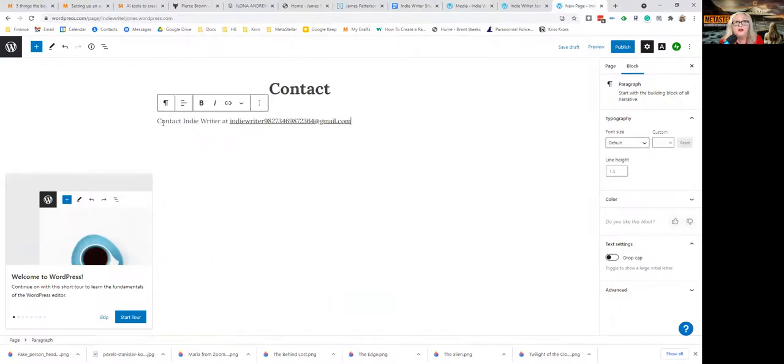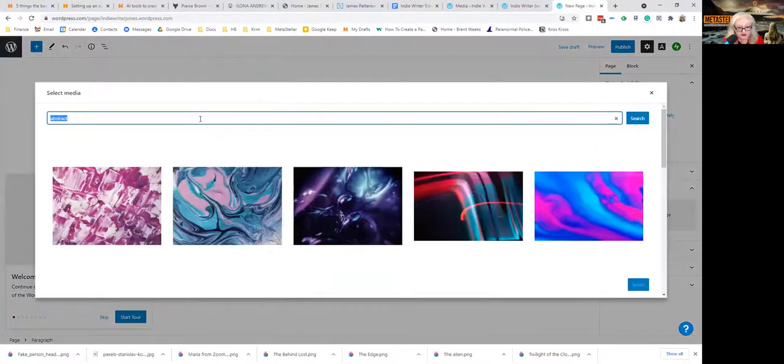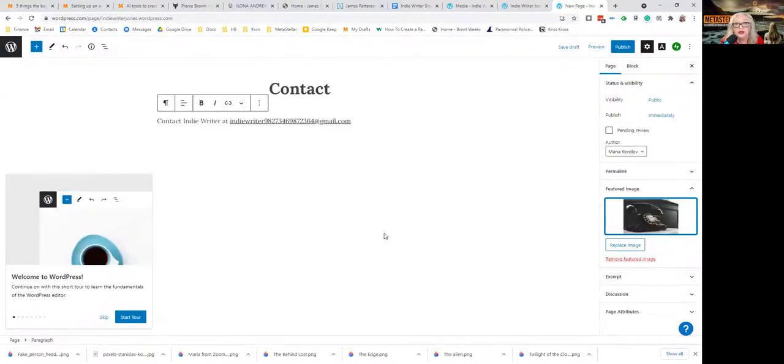And I'm going to add a little featured image here, page featured image. And I'm going to select a featured image from Pexels Free Photos. I'm going to pick a telephone, and a search. And these are all totally free images that anybody can use, including commercially on their website. So now there's a little featured image there for it.